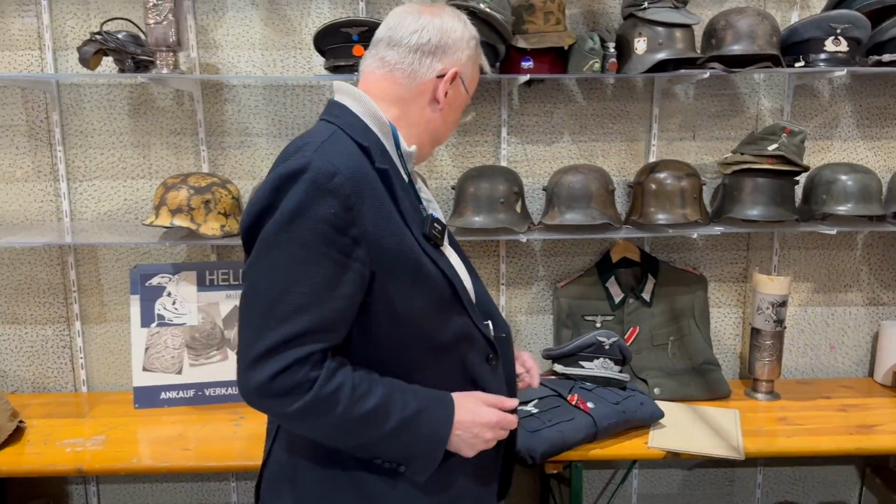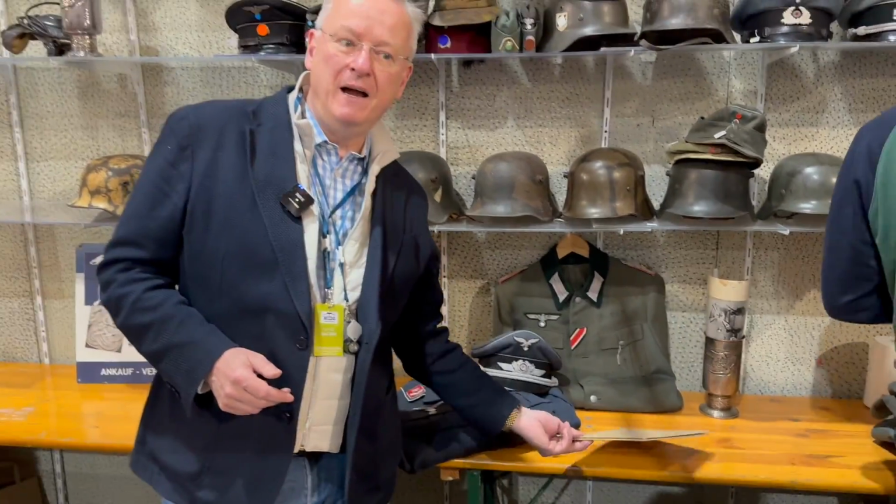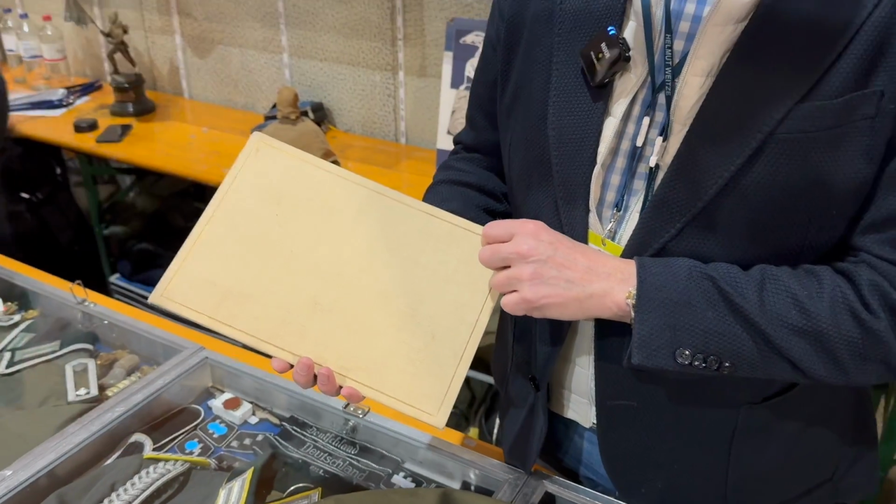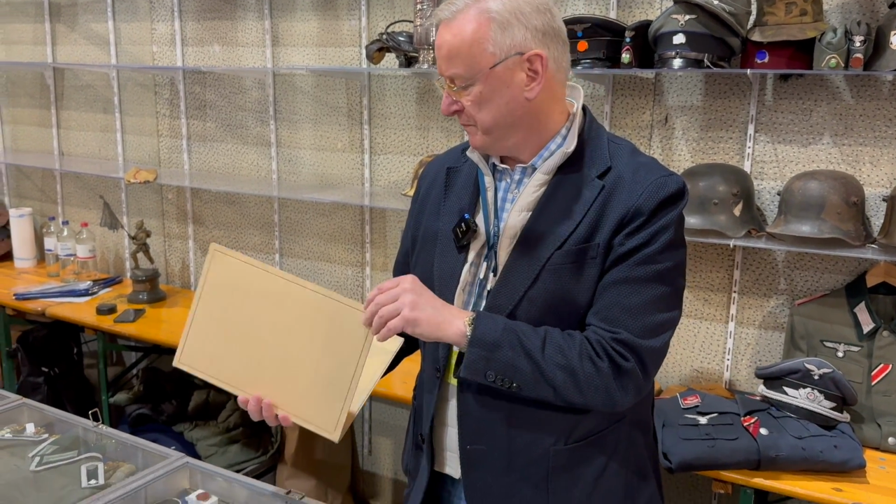You never know what you will get. That's true. One more piece. Looks like nothing, but for the metal collectors, this is something very, very special. Everybody has heard of the Fritz Todt Prize, and the badge itself is common because it was so easy to produce and it ended on many cardboard samples, but actually awarded were only a handful.